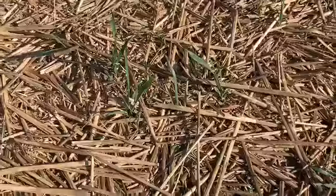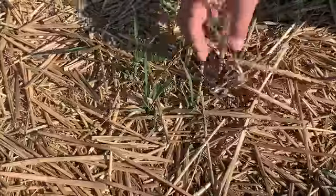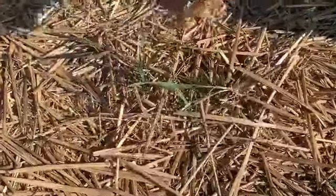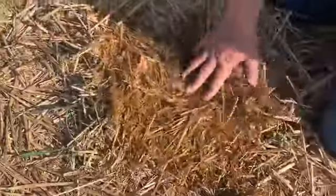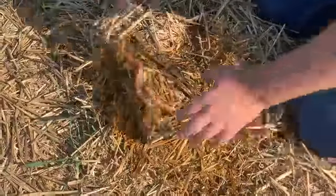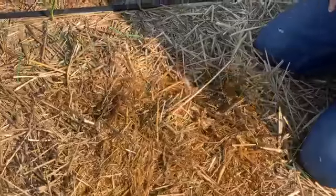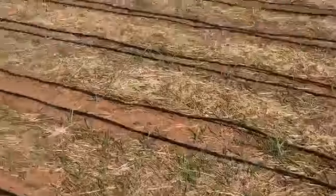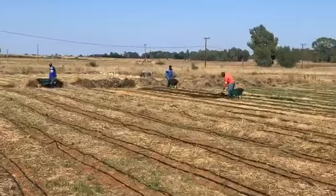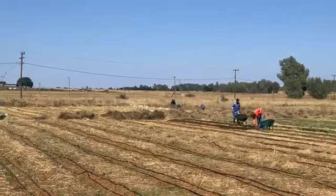There's two ways that you can sort this out. You can go through and pick it by hand and take each one out, or what we do is we just take this and turn it over, and you can see it's wet over here. So instead of just weeding it, we turn it over, and anything that germinates just dies. It's as simple as that. So we have staff busy flipping the straw, and other staff laying down mushroom compost. Let's go and have a chat to some of the guys over there quickly.